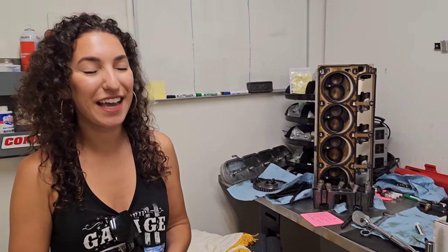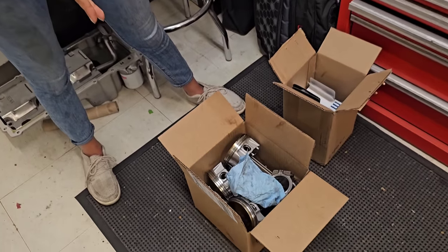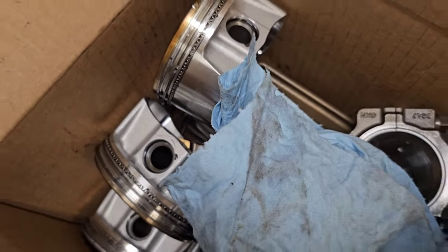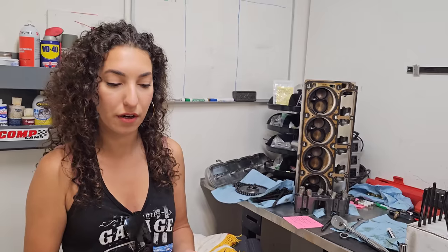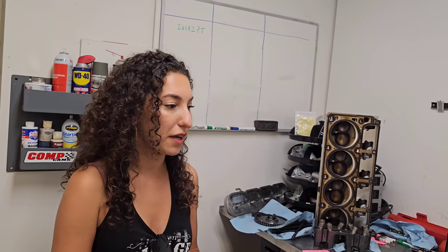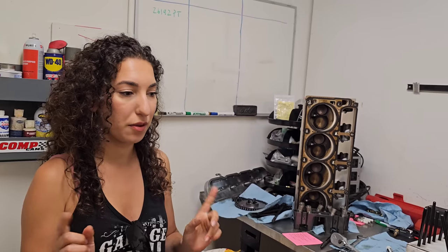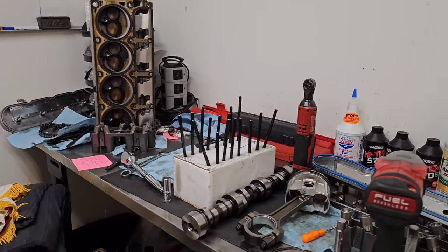And we're going to put the engine back together perfectly once again. So the block is over at the machine shop, just getting cleaned up, honed out. We have the rest of the pistons here in this box. I'm just going to take them over to the guys over there, and they can mic them up if they want to double check things. But yeah, the engine will be back together very, very soon. I'm just waiting on the block and a few parts, and that's it.